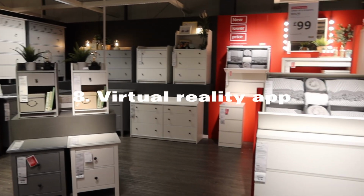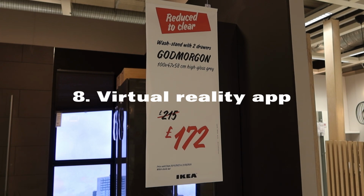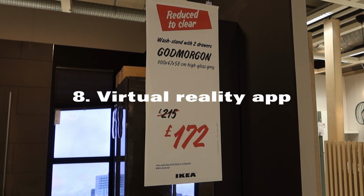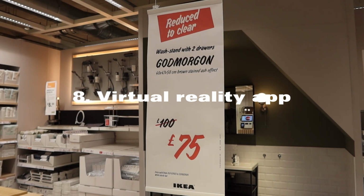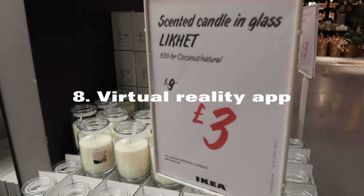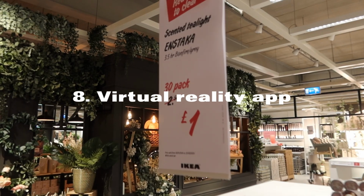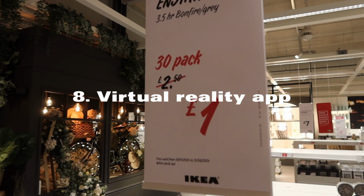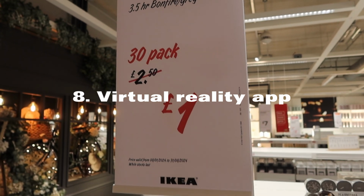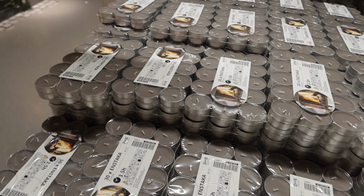If you have an iPhone or an iPad, you can see how furniture would look in your home before you buy by using IKEA's free virtual reality app. Basically, you use your camera to create a virtual reality version of your room where you can add IKEA furniture and accessories into your space to see how they look before you buy. Now, this is at the minute only available on iOS. It is not currently available on Android.